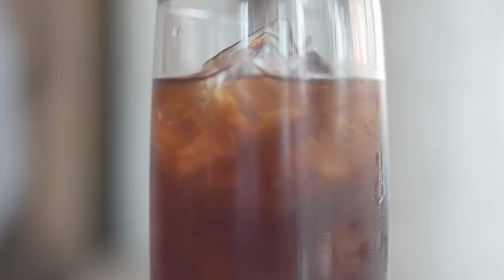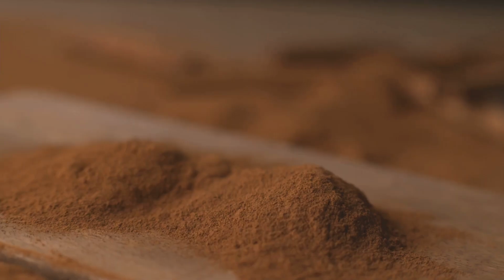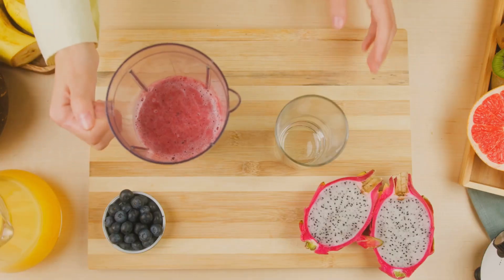Last but not least, the coffee kickstart. Cold brew, banana, almond butter, and a dash of cinnamon. Caffeine and healthy fats team up to boost your burn and keep cravings at bay.